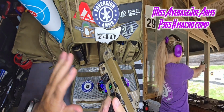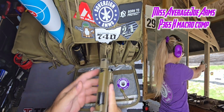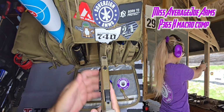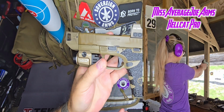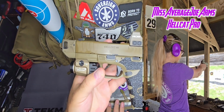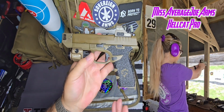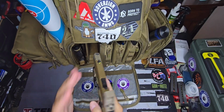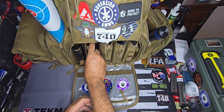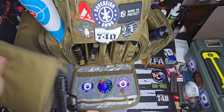It's real minuscule why I take the 365 over the Hellcat, but it is what it is. I just prefer the 365. I never once did you hear me say, or will I say, the 365 is a better gun. The only thing I'll say is it's better for me on the grip. That's it. But I love this gun, and I think it shoots great, and I think it's an excellent choice for a concealed carry handgun.